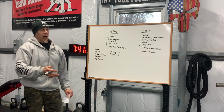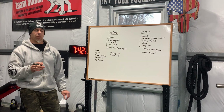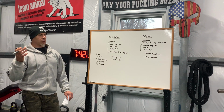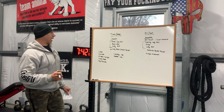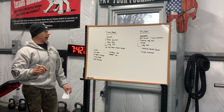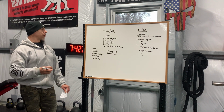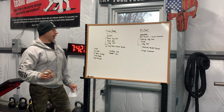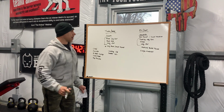I'm now to where I'm always including it once a week in some variety, whether it's a pause squat or a box squat or something like that. I'm also not doing the high volume amount of squatting. I'm working back to where I can do some of those crazy rep sets, but I'm not there yet. I am doing that in the machines.